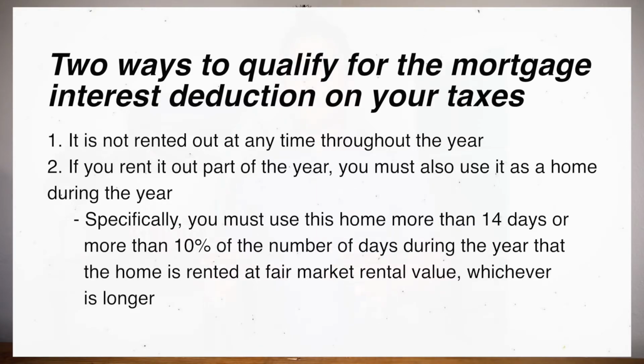Specifically, you must use the home for more than 14 days or more than 10% of the number of days during the year that the home is rented at fair market rental value, whichever is longer. If you don't use the home long enough, it's going to be considered rental property and not a second home, and that's going to disqualify you from the mortgage interest deduction.